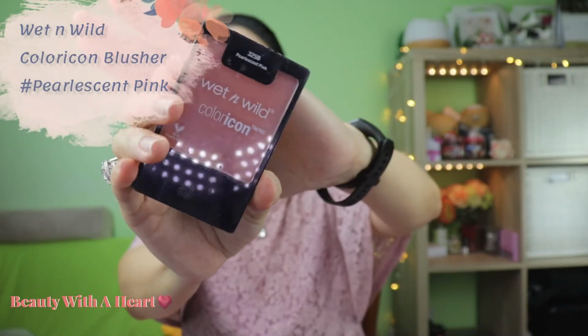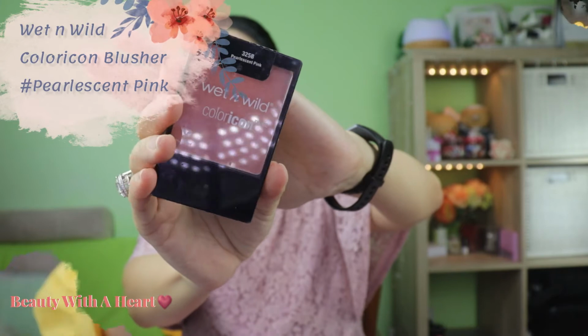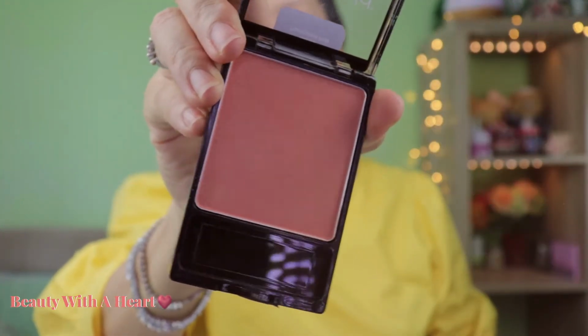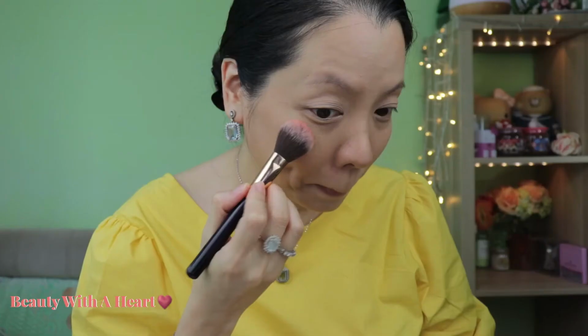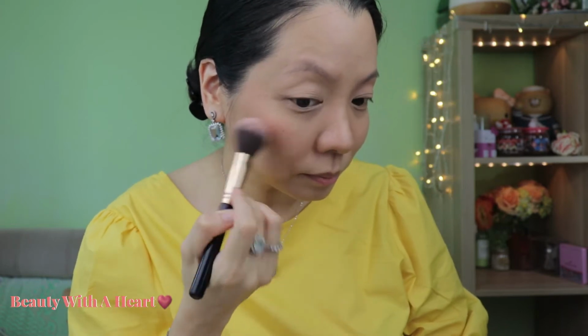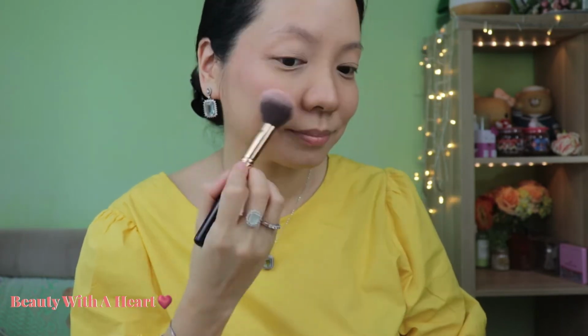Again, from Wet n Wild, this is their Color Icon blusher, Pearlescent Pink. It contains shimmer. The powder is more coarse and rough than the other two, and I find that the color is more peach than pink. Other than that, it worked quite okay on my skin. So not really liking this a lot and not disappointed with this. It just performed what it should perform.